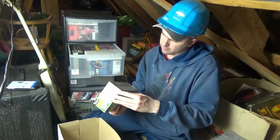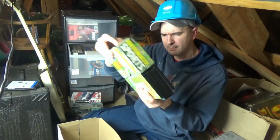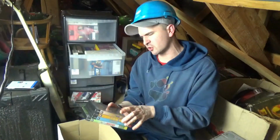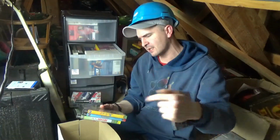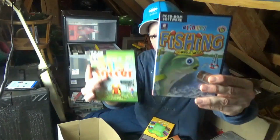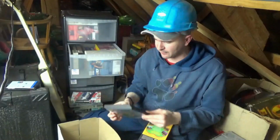Also, some more PC ones. These are mine. Minicar Racing. I think I showed you the first one. The Best of EA Games, Mini Golf Master, Fishing and City Soccer. There you go, Swedish House. That might be for you, that one.